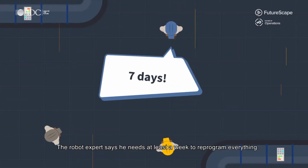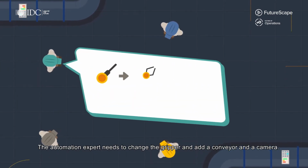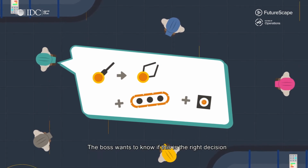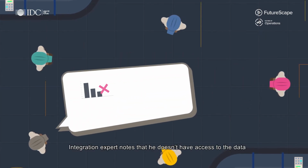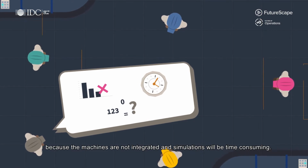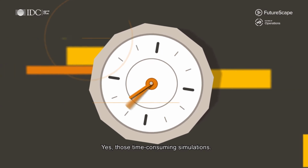The robot expert says he needs at least a week to reprogram everything. The automation expert needs to change the gripper and add a conveyor and a camera. The boss wants to know if this is the right decision and asks for data and simulations. Integration expert notes that he doesn't have access to the data because the machines are not integrated and simulations will be time-consuming. Yes, those time-consuming simulations.